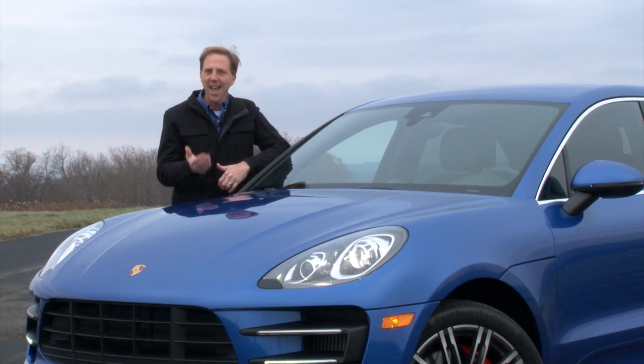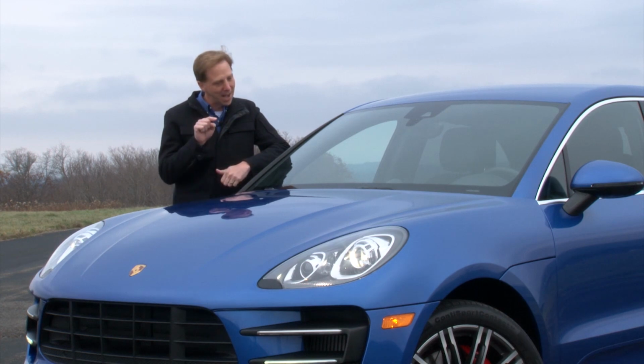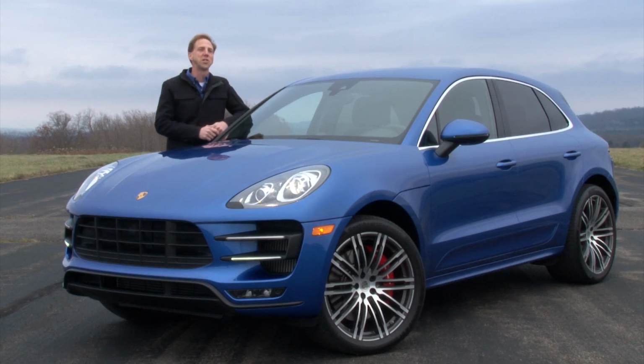Macan, Macan S, Macan GTS, Macan Turbo, and Macan Turbo with Performance Package. That's the lineage of Porsche's hottest selling small SUV.